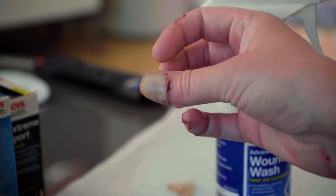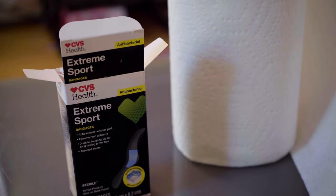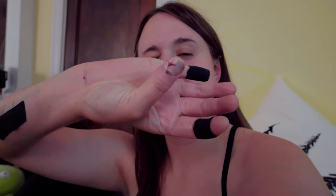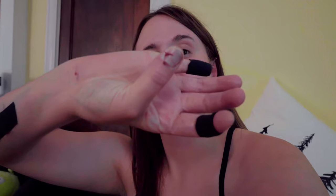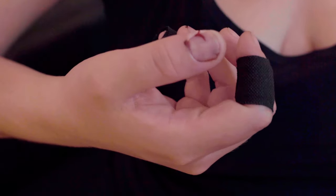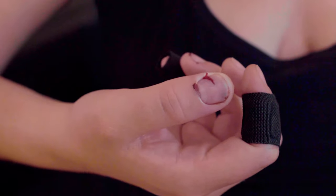I finally removed the thumb bandage after a lot of effort, cleaned it up a little, and this is the final damage. So it really just went right through my nail. Not sure if I'm gonna get to keep this nail or not, but we'll see. Hopefully I gain some semi-functional use of my opposable thumb.